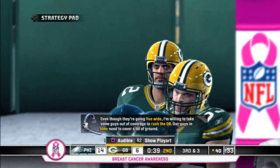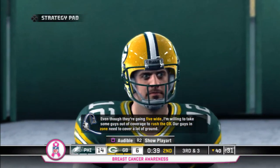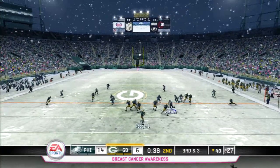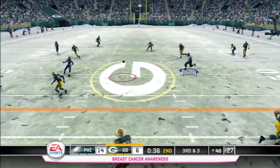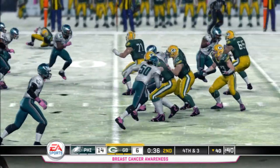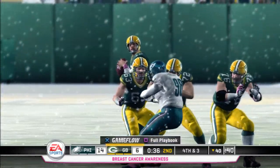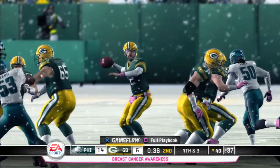Okay, even though they're going 5 wide, I'm willing to take some guys out of coverage to rush the quarterback. Our guys in zone need to cover a lot. And they really forced him to throw that one before he had a chance to read the coverage. You know, typically when they blitz, you end up in one-on-one coverage, but you have to have time to throw the ball.